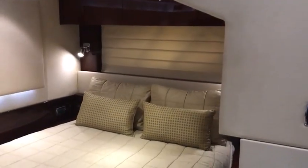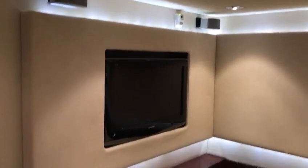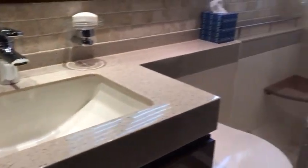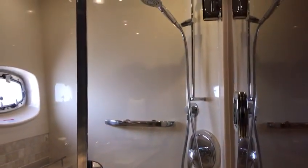Storage up there, his and hers end tables, reading lamps, a nice accent on the wall with backlighting. More Bose speakers, TV for here. Hidden shelving in there. Small step up into the head, which is also a dressing room in this boat. You'll see a full-length mirror, a large cedar-lined hanging locker, drawer storage, beautiful sink mounted under counter, the vacuum flush head, and another stall shower with window and seat.